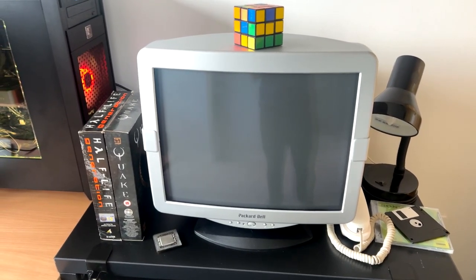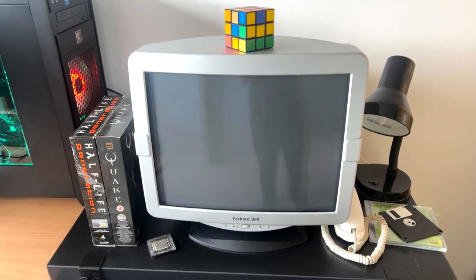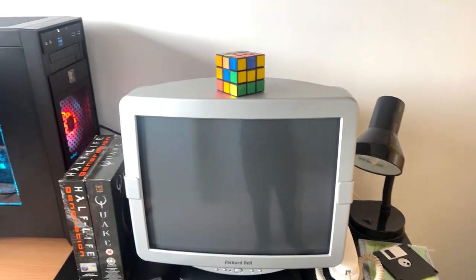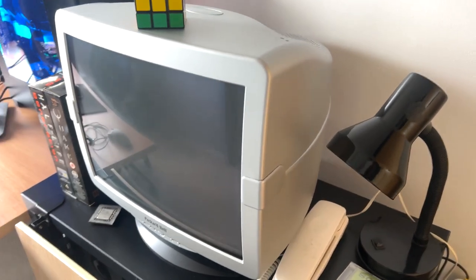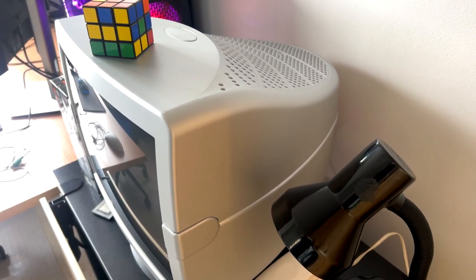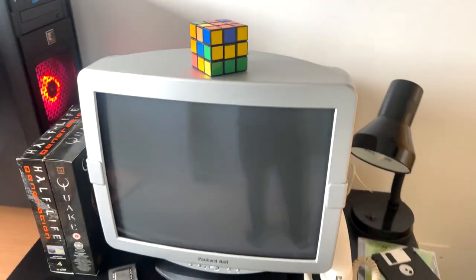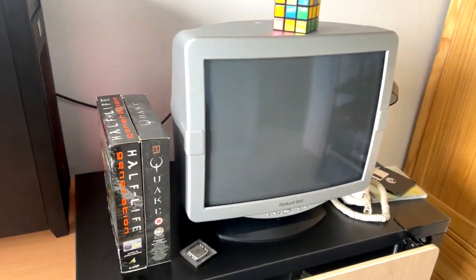So I've picked up a new CRT monitor, which I must say I'm pretty impressed with. It's also a Packard Bell, like the previous one I was using, but it's 17 inches this time. The other one was only 14 inches, which I found to be a bit small, to be honest. So quite a bit more screen real estate on this one. As you can see, it's got sort of a similar footprint to the previous one.